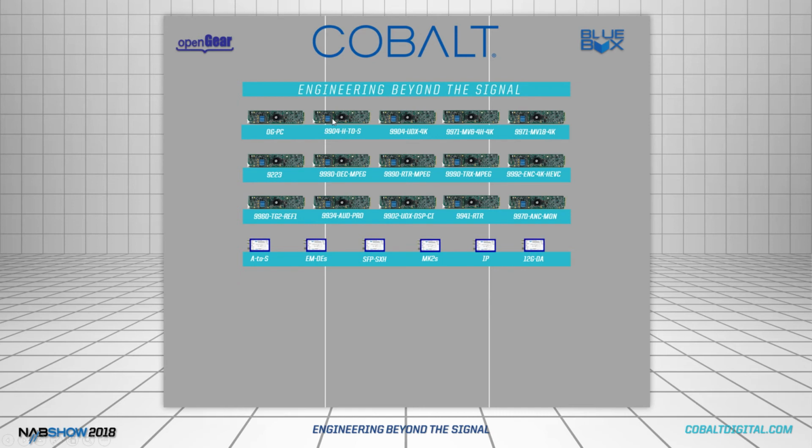The Ankmon product I touched on earlier will be there to see in person, but it'll also be at every station around the booth doing its thing, so you can see different iterations of what the layout could look like and so forth. Down below we have our Blue Box line, A to S. That's an archive quality composite and component to SDI converter.